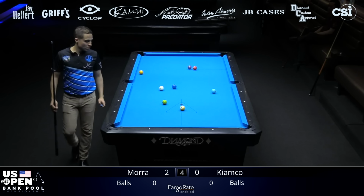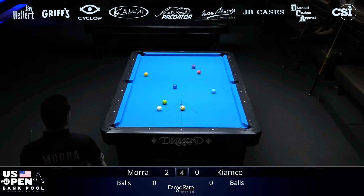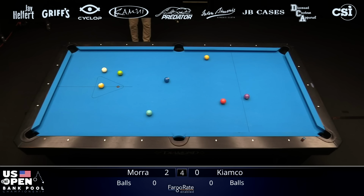Now Mora had squatted his rock. The cue ball got kicked, and it's going to leave him a very easy cross corner. He made 2 balls on the break, so he's needing 5. And he's going to start with the 9. Yeah, stun over to get shape on the 6 cross corner. Well, he fires up and probably runs 3 or 4 balls here.